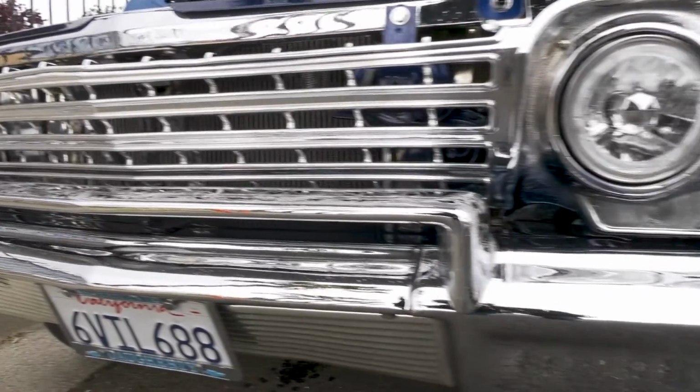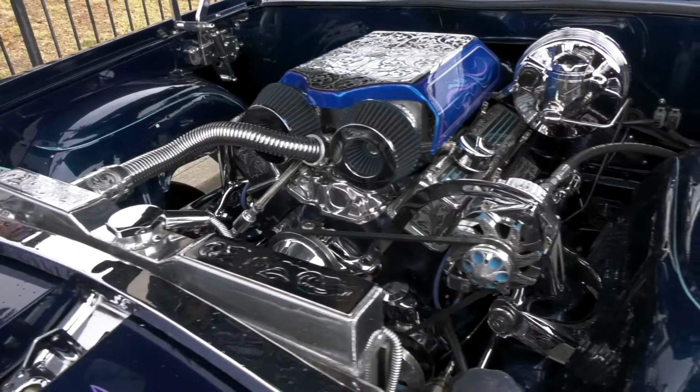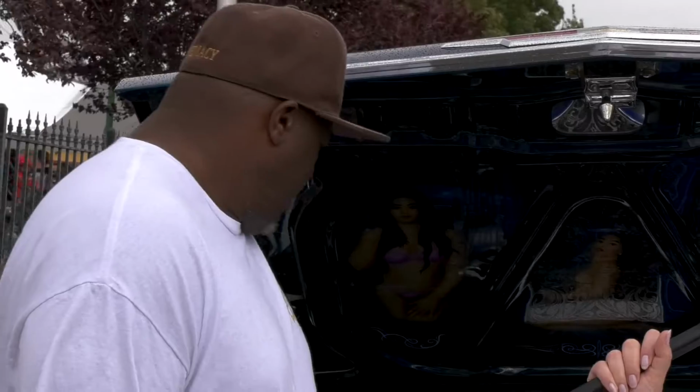We all know that. So how long did it take you to restore this car? Took me maybe 2 years to get it all complete and done the way that I really wanted it done. It takes a lot of time. Yeah, it's got a lot of detail. Can you tell me about some of the detail that's gone into this car?